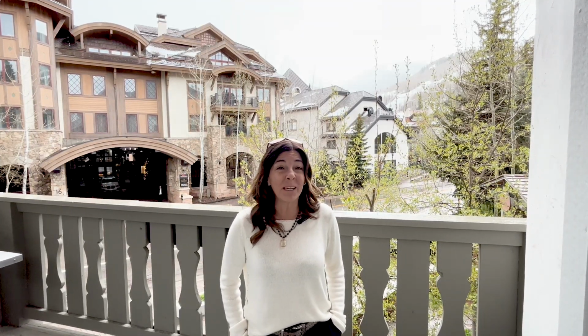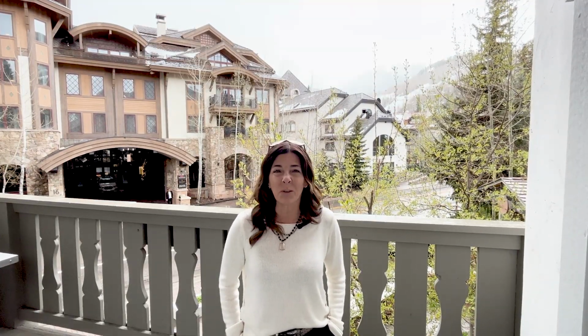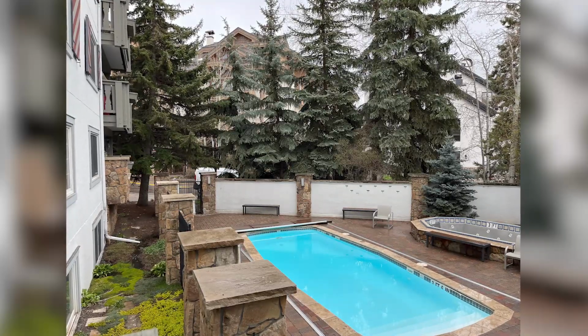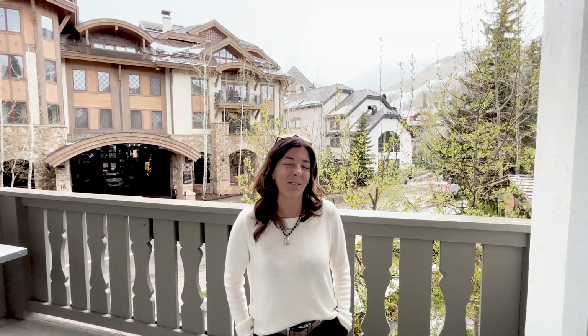We are looking up behind me at Riva Ridge. We have direct views of the ski resort and Riva Ridge and all of the surrounding peaks. We also have a really nice outdoor pool here in the summer, as well as hot tubs and underground heated parking here at 9 Vail Road.